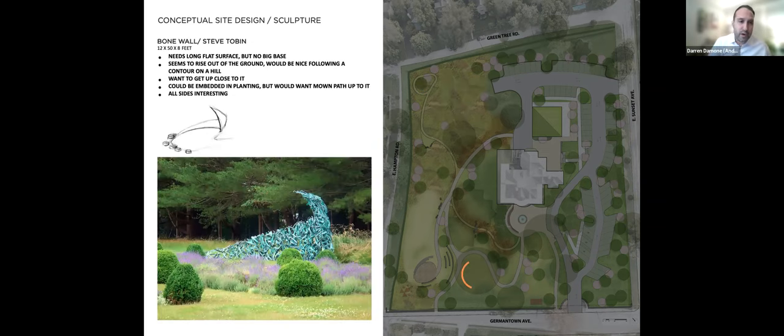So Bonewall right now is the one sculpture that we have an initial thought on the location, but it's a little bit up in the air in terms of exactly where it's going to go. But in the same way, the form of the sculpture actually lends itself to the topography of the site. So again, it doesn't have a foundation to it, but it is a curved element that rises up out of the landscape. So we very much see this being sited in a way that works with the landform of the site.